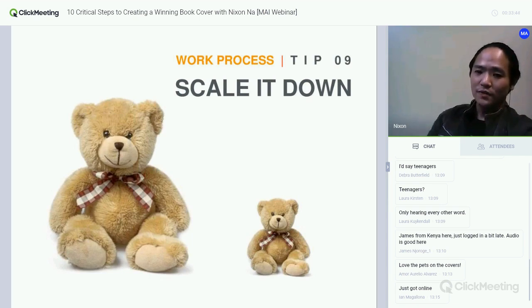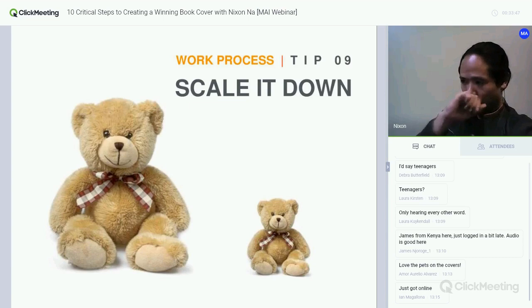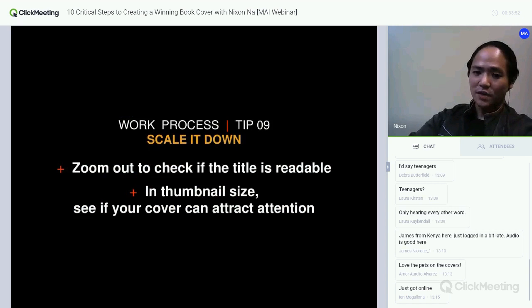And now we have tip number 9. We scale down the design, we scale down the cover we did. By scaling down, you don't really have to make a new file, a smaller file. No, you can just simply open your design in Photoshop or InDesign and just zoom out. And once you've zoomed out, this is the time you check to see if your title is readable. If it's not readable, then you may have to find another font, or you may have to do something about the design.